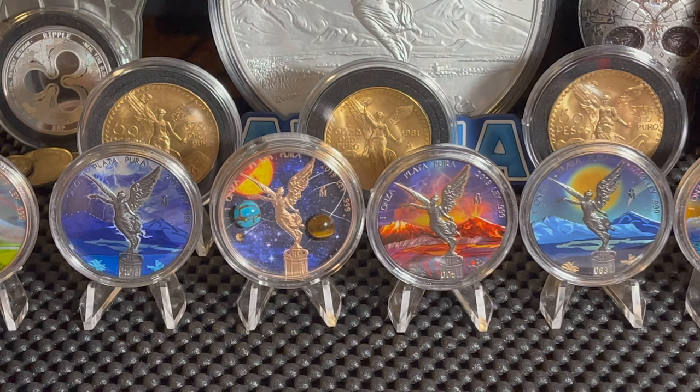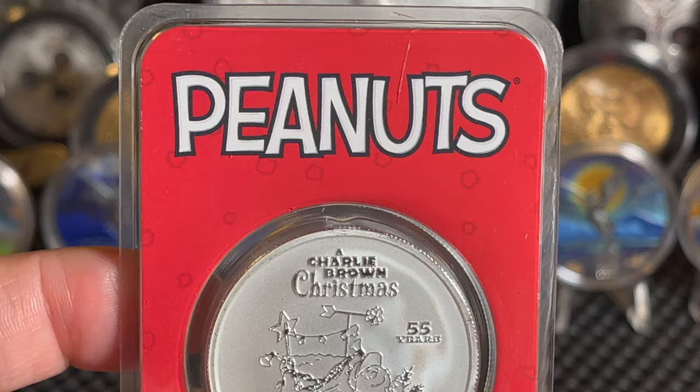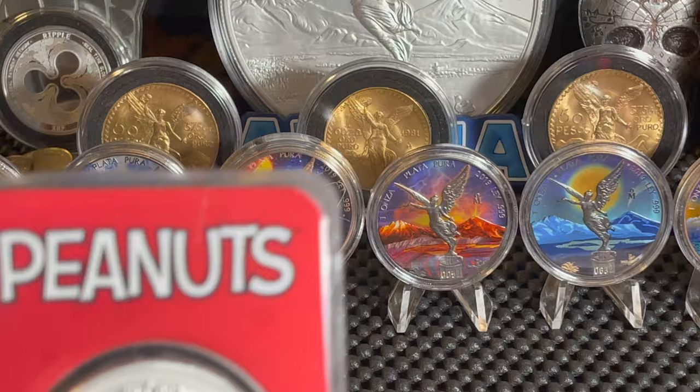Moving on, the next set of the series that came out for Peanuts was the Christmas series, and that was the 55 years from the release of A Charlie Brown Christmas. Now, 10,000 of these were minted in the normal, but like I said, they never pushed the numbers of how many they put into these TEP packaging. I acquired two of them, although one of these is already going to be heading out to a friend of mine.